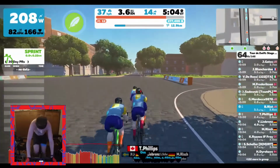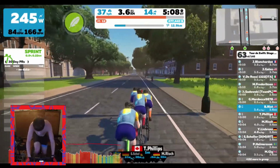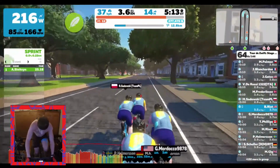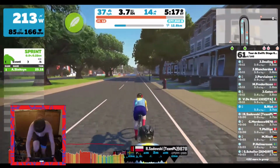6K in. Got a little break with this group. We're starting to get reeled in though by the group directly behind us.